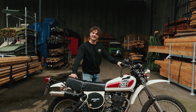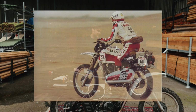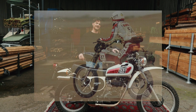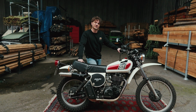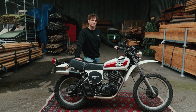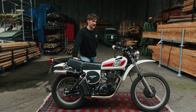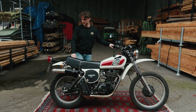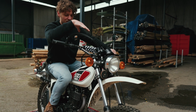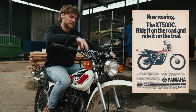Back in 1979, it was the first Dakar rally, and the XT500 won it. It became an iconic desert racer with Cyril Neveu on the seat, and they won the first prize in 1979 and 1980. Although it gained many competitors throughout the years, the XT500 for many people stayed the most iconic.